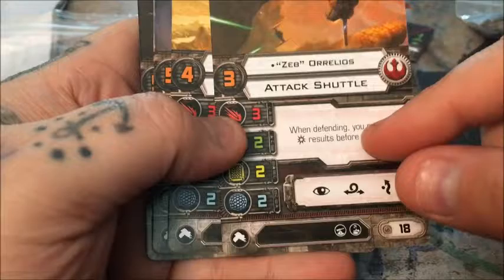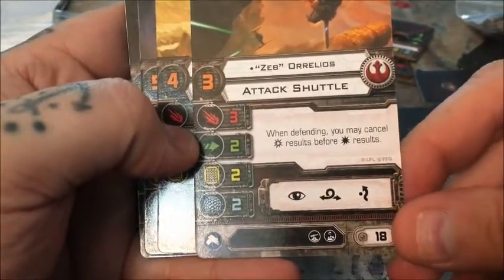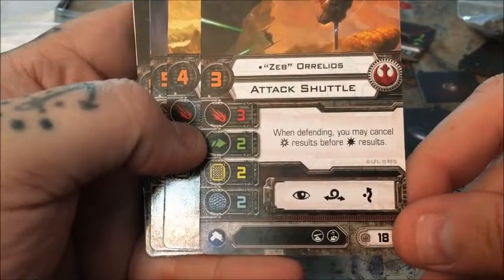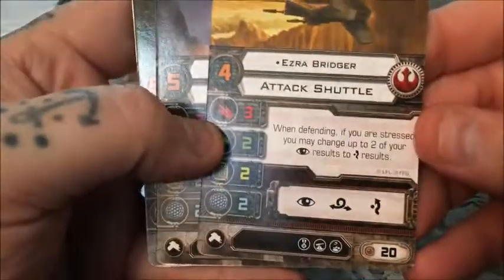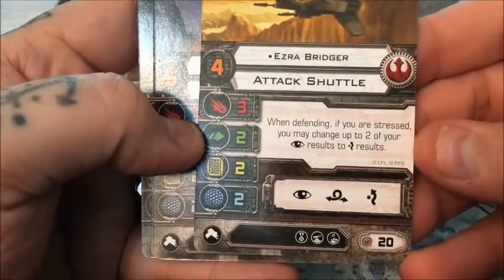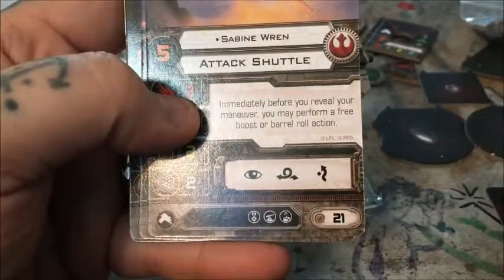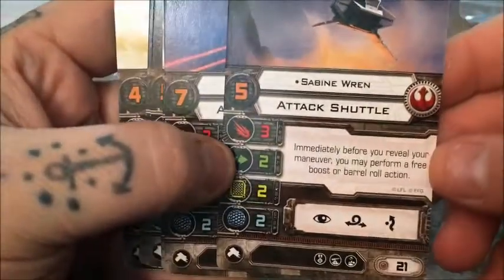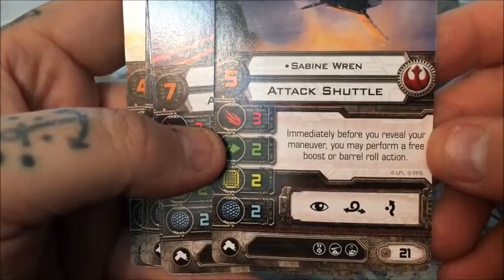So these were your ship cards. We'll start with the attack shuttle. You get Zeb Aurelios for 18 points, and this is all the different things he can do and take. Then you have Ezra Bridges, who has 20 points, and this is his stats and abilities and what he can take on the ship. There's one more attack shuttle: Sabine Wren, with all her abilities, and she's 21 points.